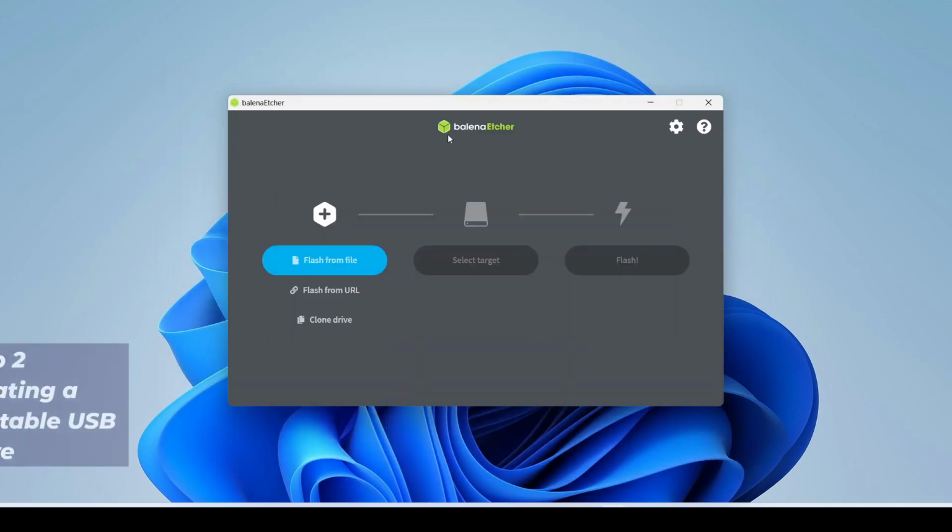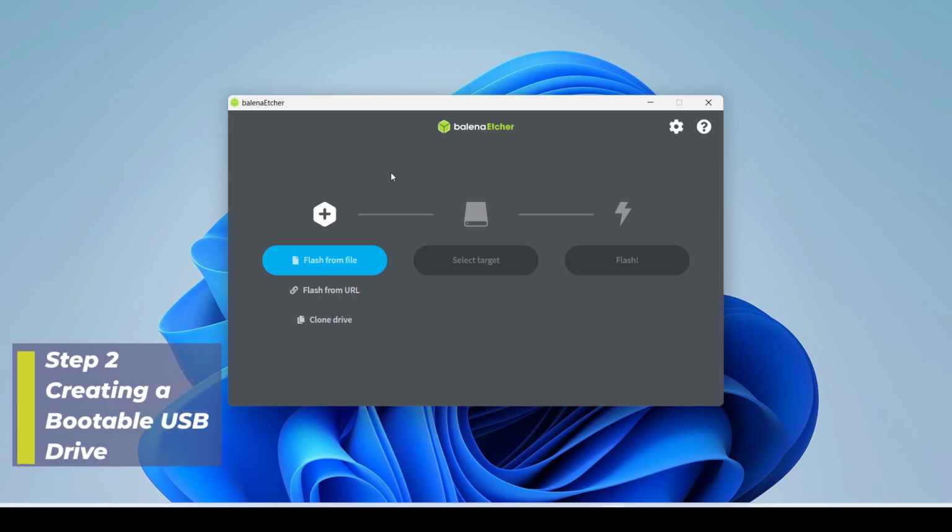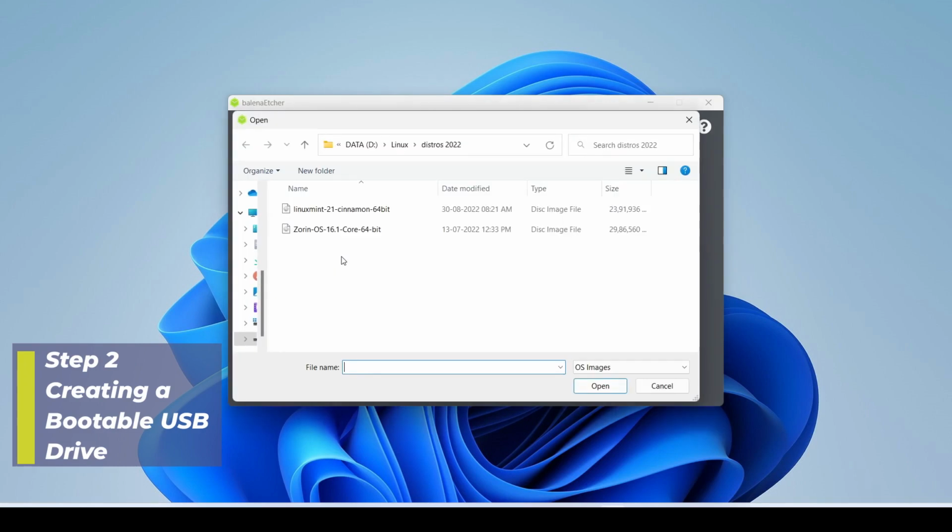So as you can see, this is the Balena Etcher software. So I will click on this button and point to the Zorin OS 16.1 file. This is the ISO file.